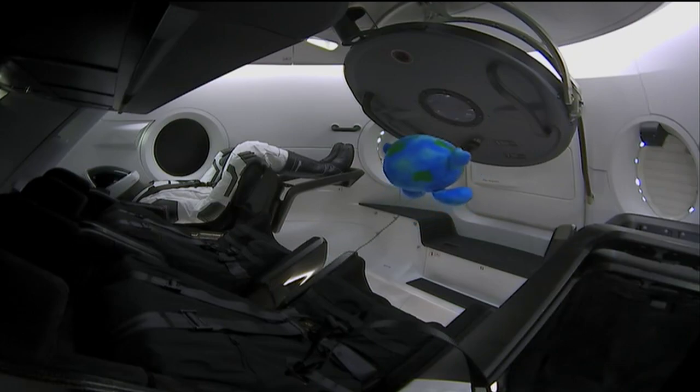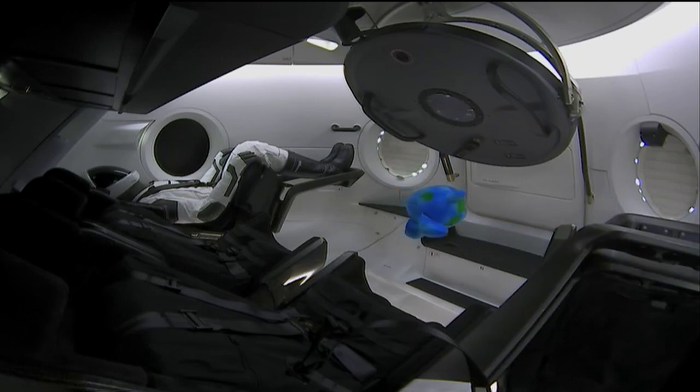This is Mission Control Houston. For those of you just tuning in now, you are looking at the inside of the Crew Dragon vehicle of SpaceX, currently docked to the International Space Station at the very forward end. It docked earlier this morning, and the crew have been outfitting the Dragon for its stay on the International Space Station. At this time, if you're just tuning in, please stick around.